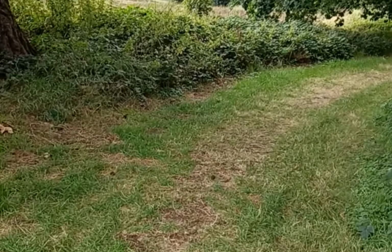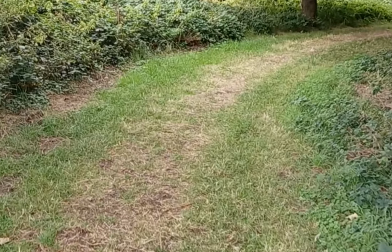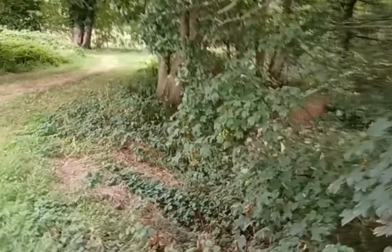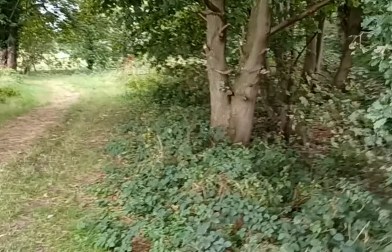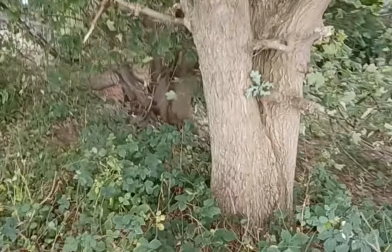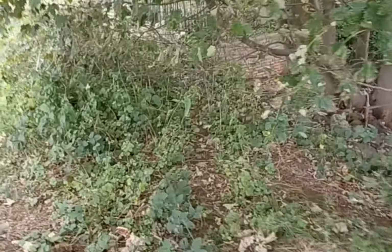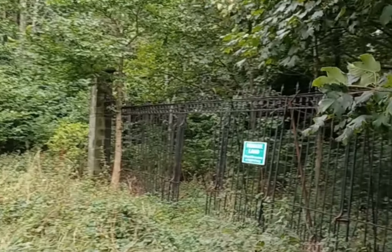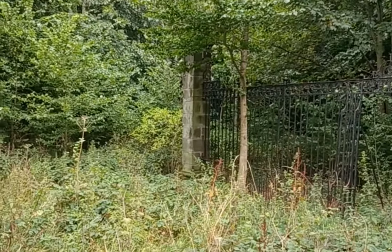Right, we're going to try this bend here. Oh, look at this brickwork. Beyond this tree, we've got some brickwork here. Oh, this looks interesting. Wow. Oh, there's the other side to it. So the hall must be beyond that fence then, originally. This is the other side of it.